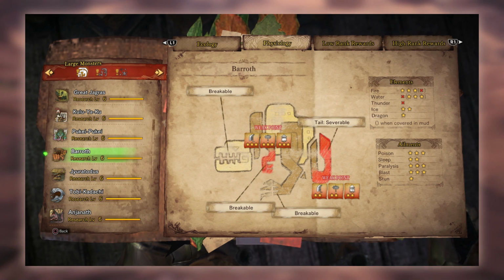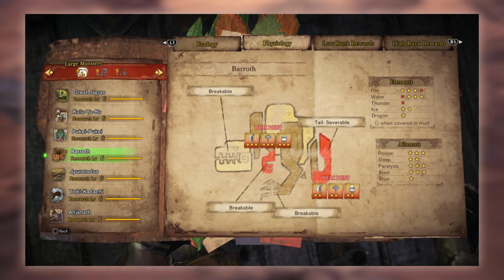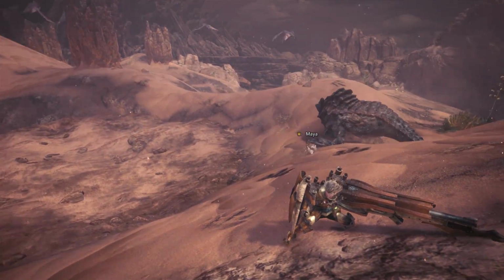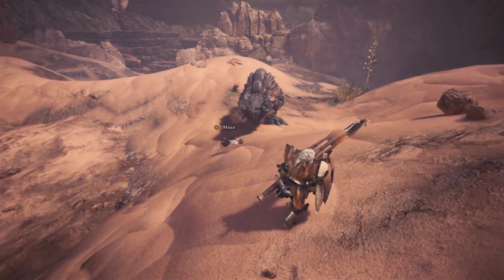As for ailments, Barroth is highly susceptible to poison, paralysis and blast. These all come with a 3-star rating. Sleep has a 2-star rating, and thanks to its bony crown, stun is only rated with a 1-star.